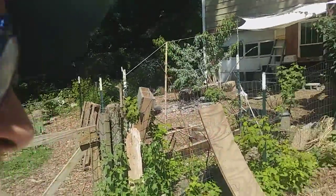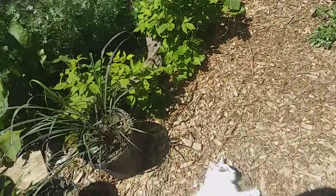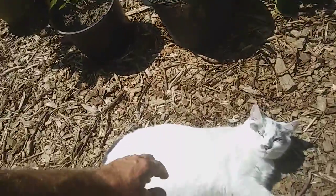This is a 6-year-old permaculture designed food forest. We're in love with the life that we've created. And you can hear the cat calling for my attention. Even the animals love it.